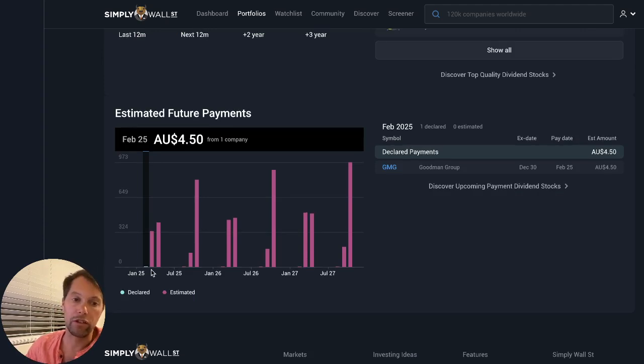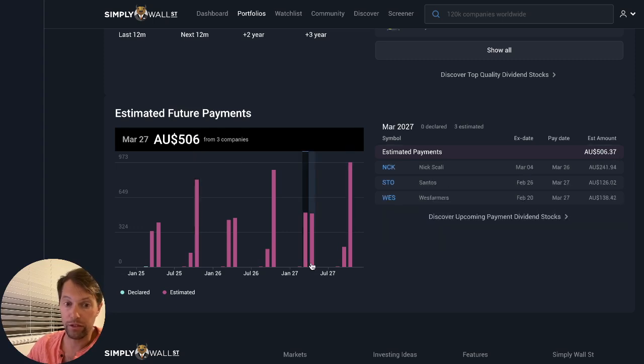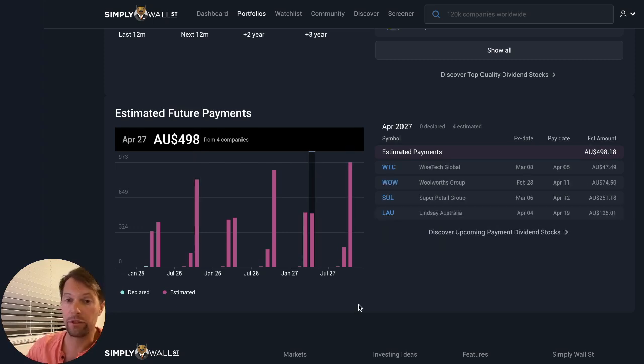So something else that we added is also estimating the future payments. So what we actually do here, because companies typically only declare the dividend a few months in advance, and that's when it's confirmed. But often companies will pay on the same date or around the same date every year. And so we use the historical payments to then forecast when it's likely the dividends will be paid and how much it's going to be. So you can actually use this to go into quite a lot of detail, as you can see, many years out into the future of what your dividend payments might look like.